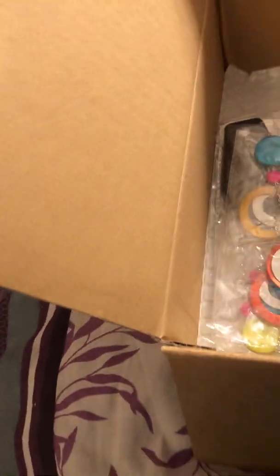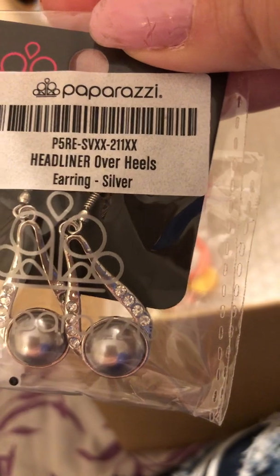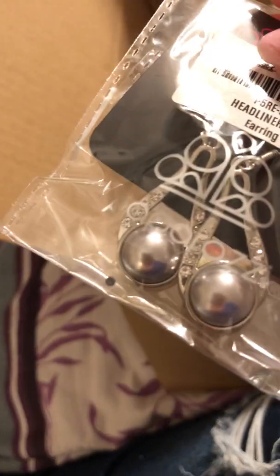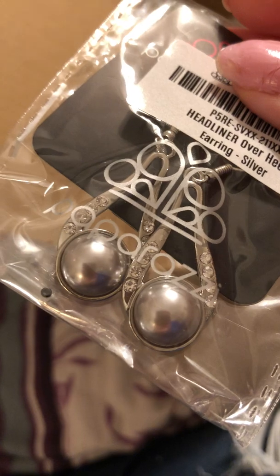This is called Headliner Over Heels Earring in Silver. This is a fishhook style earring, and it's got the silver stone in the middle of each earring. Really cute.